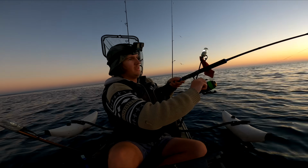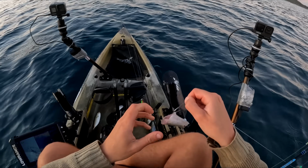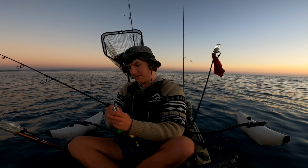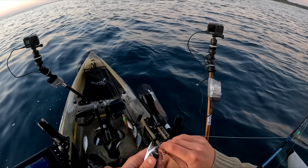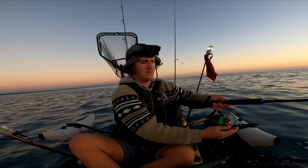That didn't take long. Oh, did it get off? Wow. Slimy just saw the end of life. Well, the answer to if there's big fish sitting in that bait, yes, there is. That slimy lasted about a solid minute, and we're going to get another one down. That was wild. Instantly. Let's get another one down.